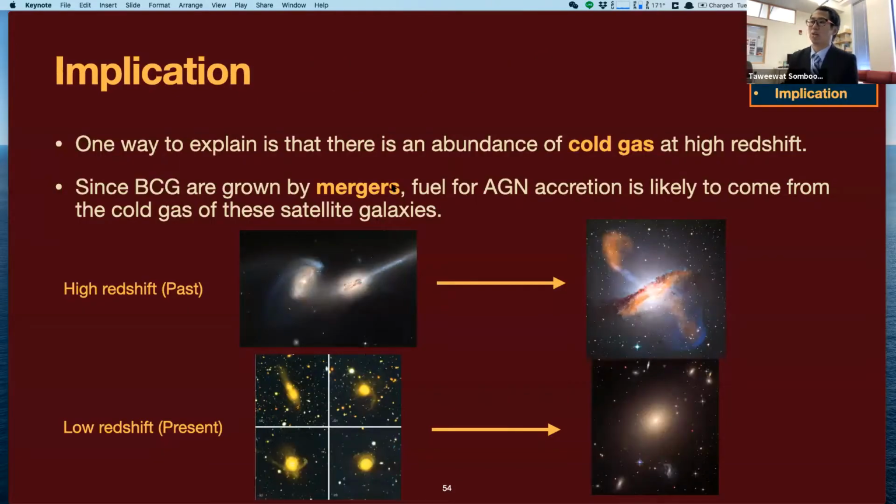Okay, so what does that mean? What is that telling us about the AGN feedback and its evolution? One way to explain this finding is that there is an abundance of cold gas at high redshift. Why is that important? Because the BCG, the massive galaxy in the center, is basically the most massive galaxy, so it has to grow by merger. And because all this cold gas is available in smaller member galaxies, as these smaller galaxies fall into the BCG and form a much bigger BCG, all this cold gas is enough to become a fuel for AGN accretion, which then increases the likelihood that we will find AGN bright BCGs in the center of high redshift galaxy clusters.